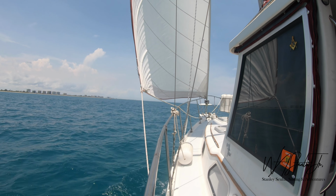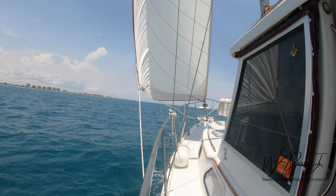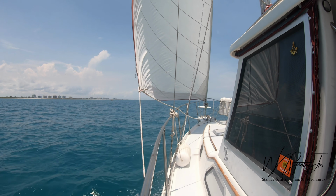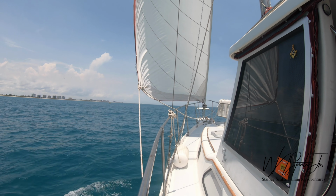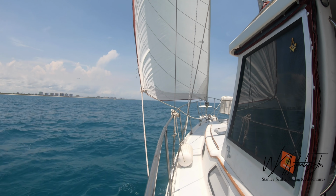I enjoy the open water so much more than the Intracoastal. Lots of space out here. You don't have to worry about running into other vessels. Well, not nearly as much as you do in the Intracoastal. And you don't have to be that far offshore to feel that you're really far offshore. As you can see here, it looks like we're a great distance, but really it's only a couple of nautical miles we're off.